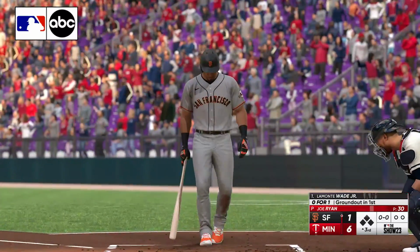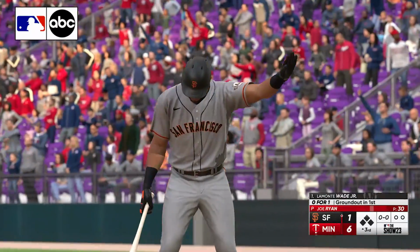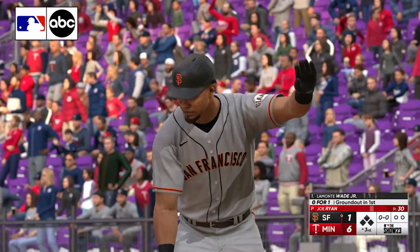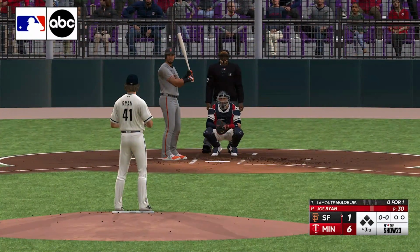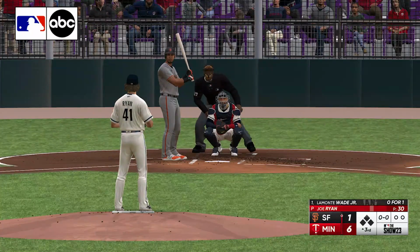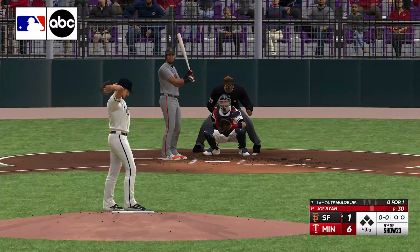Welcome back. New inning getting started. So here's Wade now. Wade goes 6'1", hitting leadoff in today's game, and he was a 9th round draft pick back in 2015.